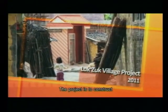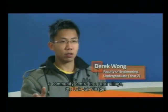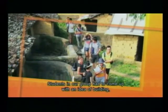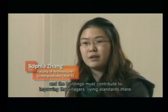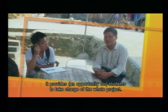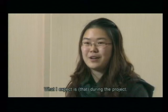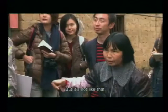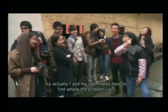The project is to construct a community center in the rural village, the Luxor village. Students in our group have to come up with an idea for a building, and this building must contribute to improving the village's living standards. This lets students take charge of the whole project. What I expect is that the village asks us to do something and then we do it, but it's not like that. Actually, my teammate and I have to find where the problem is and then we solve it.